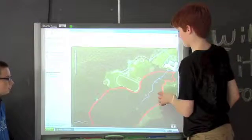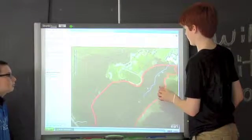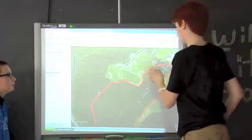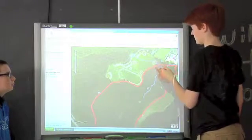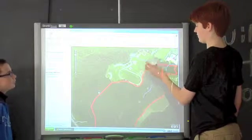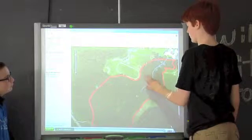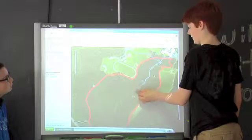However, this purple track has disappeared apparently. Oh, there it is. This purple track was a skunk track that we followed. It went out of our boundary of even collecting, and then it went down a steep slope that we weren't able to follow.